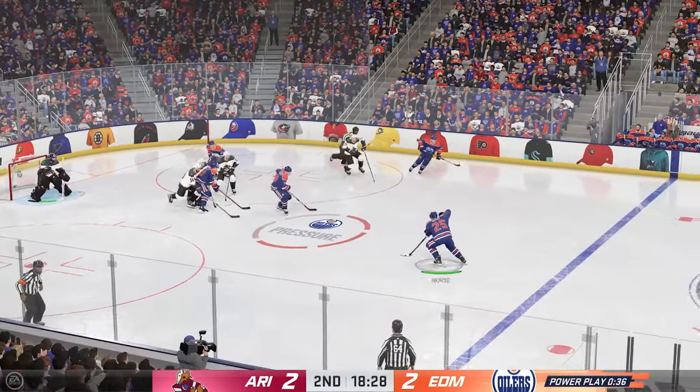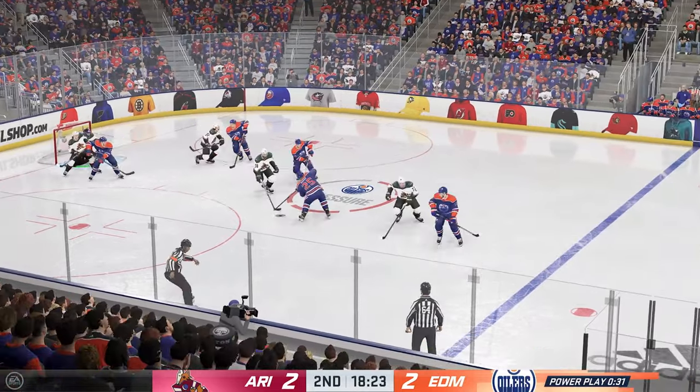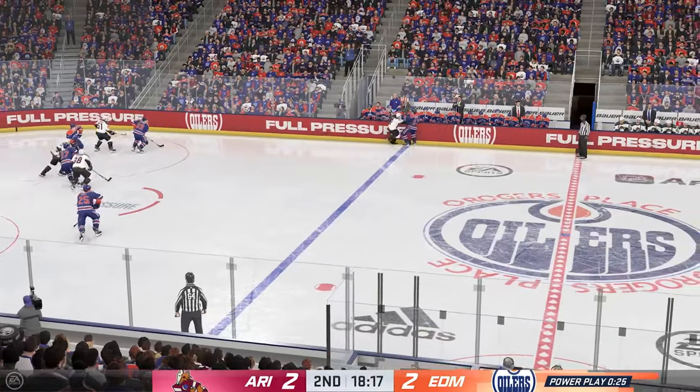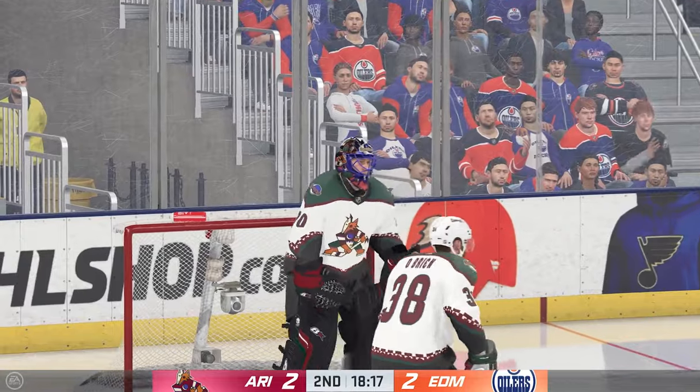Edmonton's got the puck inside the offensive zone. Great reach with the poke check by Boyd. Oh, what a save! Well, that doesn't swing momentum in your favor. I don't know what will, James. That's a last-ditch effort to make a play.